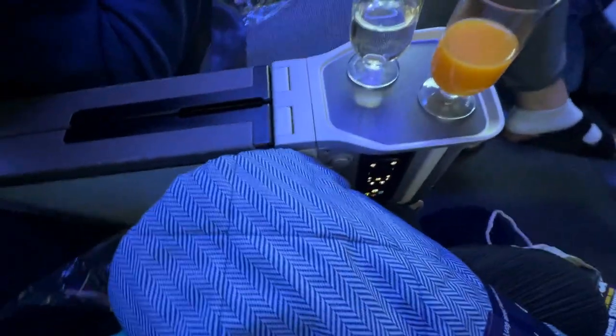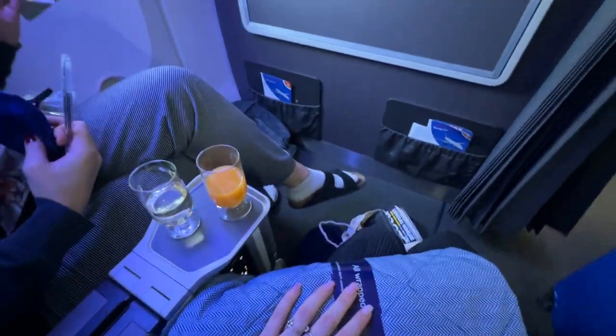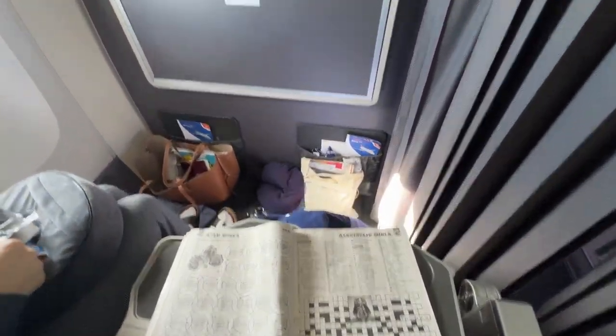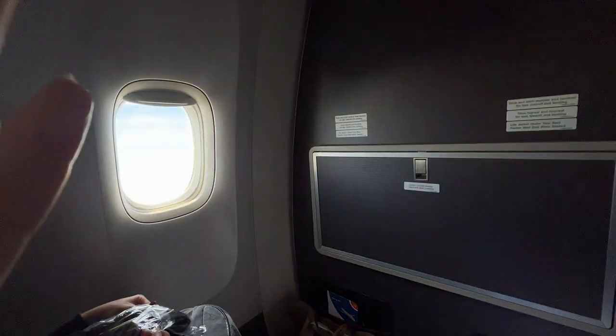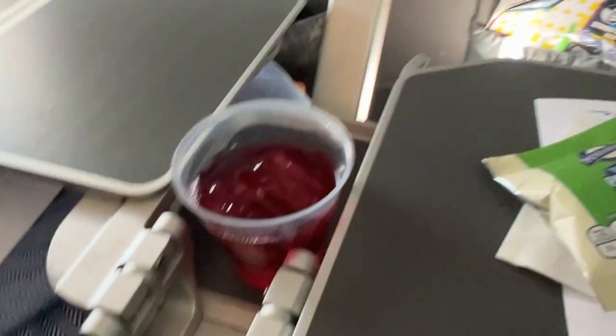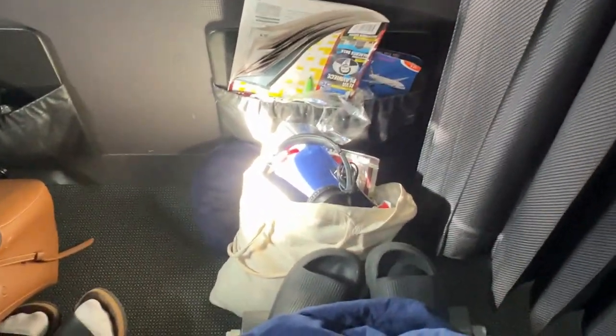Is there a pillow? Yeah. Where's mine? Okay, we're gonna find it. Anyway, yay. I already checked out the bathroom. Great. So many things here.